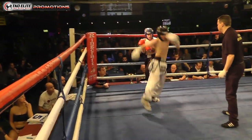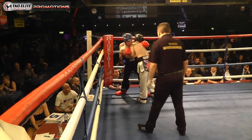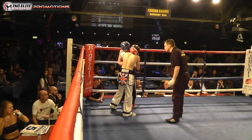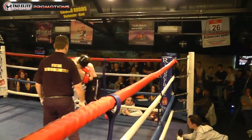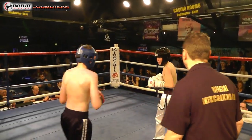Roundhouse again on the end there. And the spinning jump kick from Jaden. And that's the difference, as I said, the variety and versatility of his kicking technique. Little uppercut on the inside from Carpenter. Front kick, right hook to the body. Well, shovel punch really, and it landed.